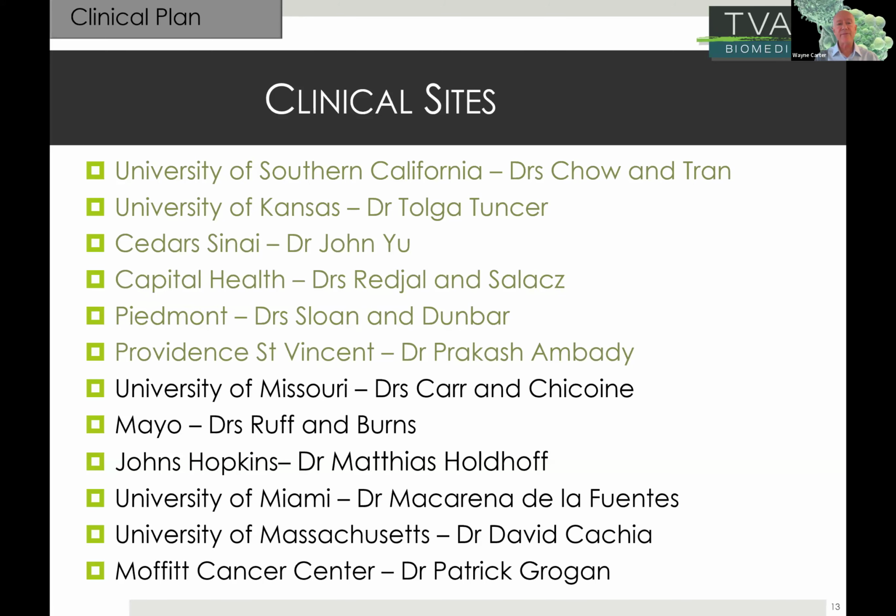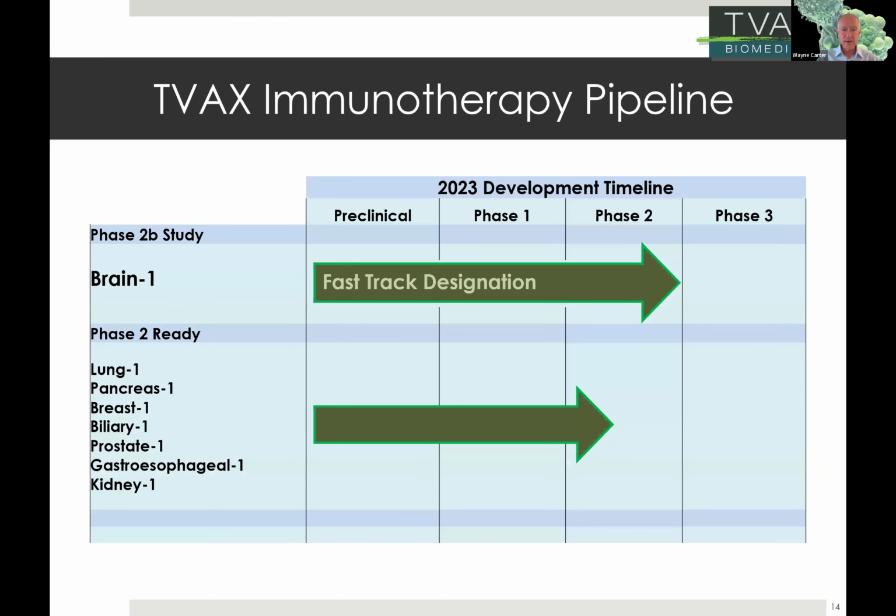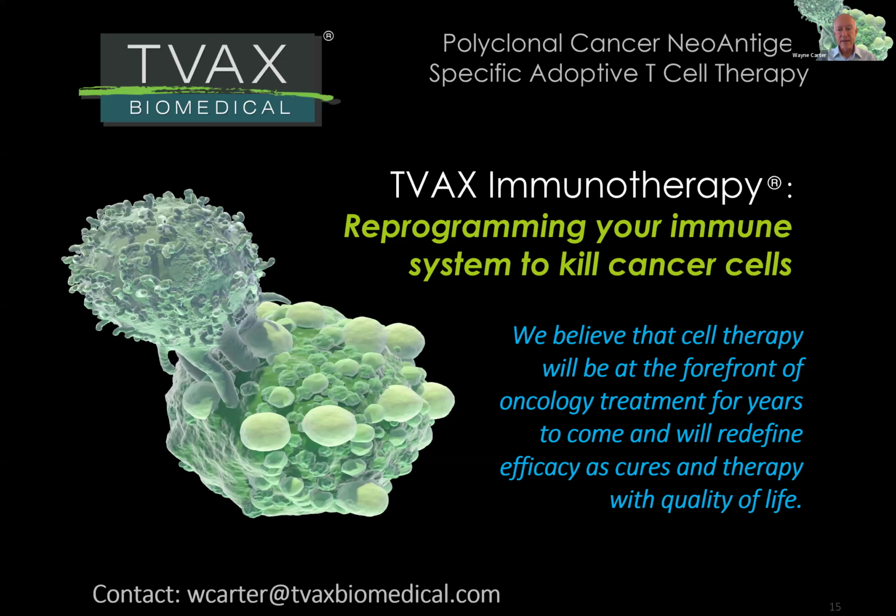So these are the sites that we have open: USC, University of Kansas, Cedars-Sinai, Capitol Health, Piedmont, and Providence. And then we're working on opening these additional sites and others beyond this also. We're focused on GBM. It gives us our quickest path to an approval. We do believe that this has potential for potentially any cancer. Obviously, we need to have significant cancer tissue to develop the vaccine, but we do believe that it has the potential to treat many different cancers, and certainly are very excited about trying this therapy in other cancers in the future. And that's my last slide.